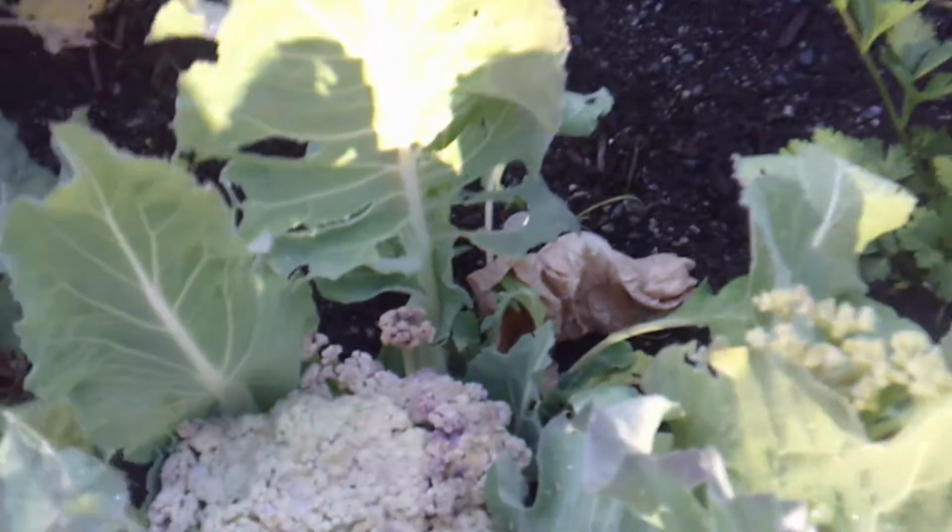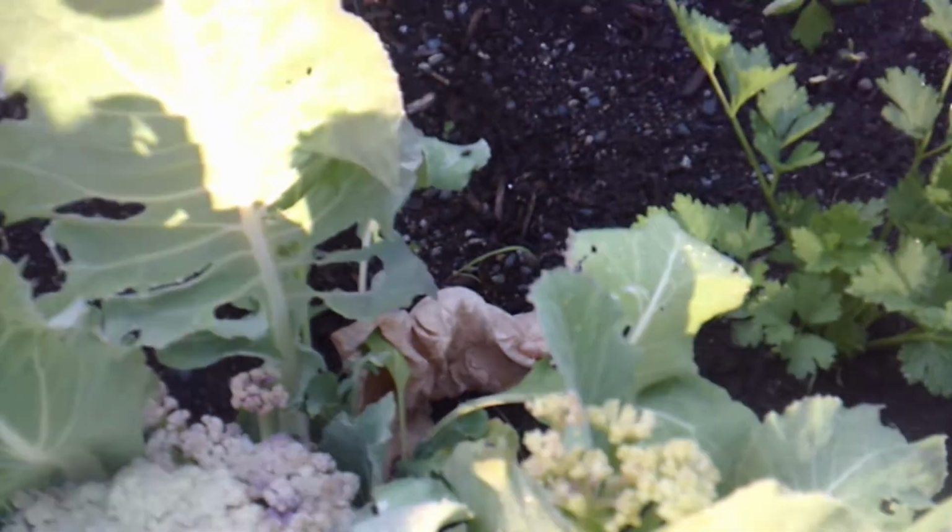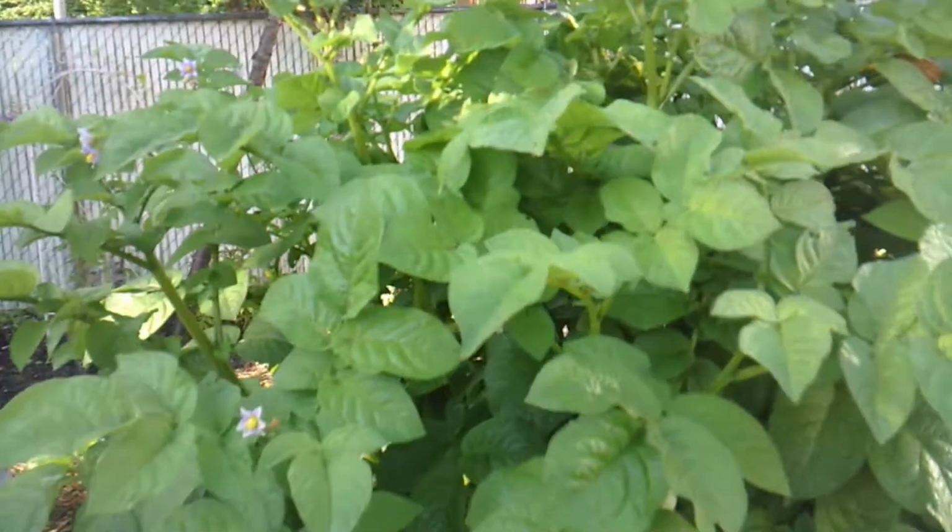Got cauliflower over here, letting it go to flower. Never seen cauliflower flowers, so let's see how pretty they are. See what they do to attract in bees and other things. Potato flowers.